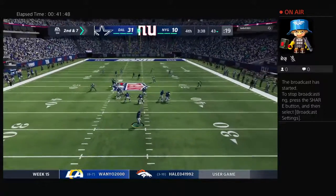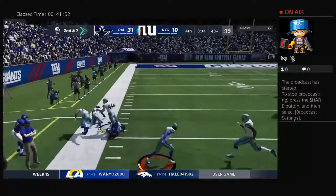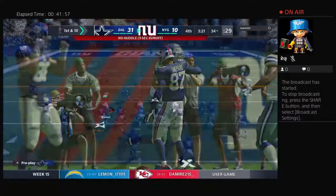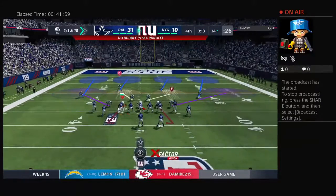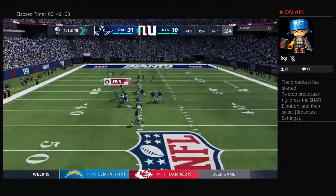Now Jones, off play action. Throw left side complete. It's Shepard. And he's going to get this all the way down inside the 35. 22 yards there, a 1st down. The 34-yard line.